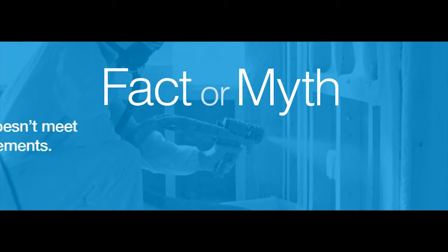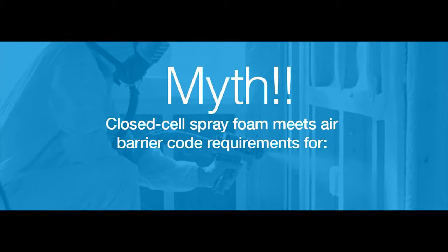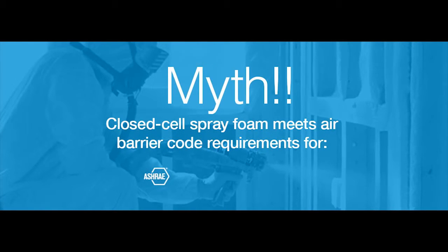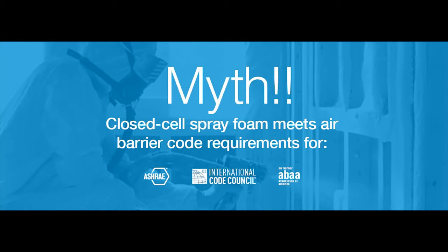Fact or myth? Closed cell spray foam doesn't meet air barrier code requirements. Myth. In fact, closed cell spray foam is a proven cost-effective means of meeting the air barrier and sealing requirements set out in ASHRAE Standard 90.1/2010, the International Code Council, and the Air Barrier Association of America.